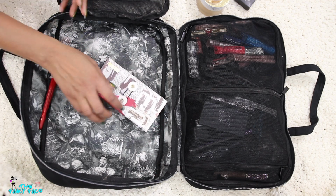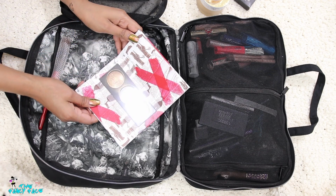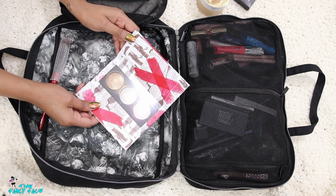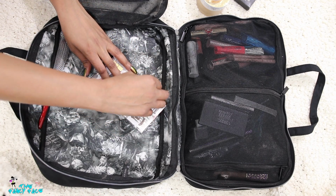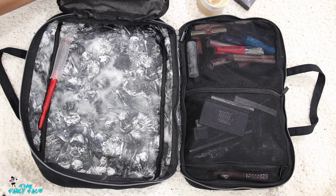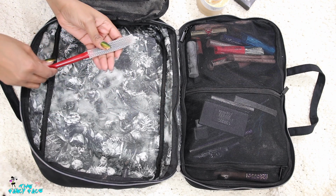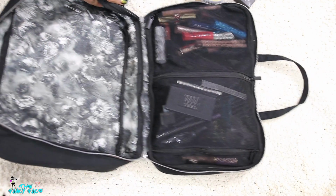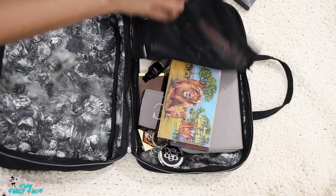And then this highlight palette, I actually use this 3 times as well. So on the nights when I went out and I wanted to be glowy and fancy, I brought this. But I think I can do without this trip, so we're gonna leave this behind. My Smashbox blush brush, this is what I use for my blush, so I'm definitely gonna bring that. And then on the other side, let's get in here as well.